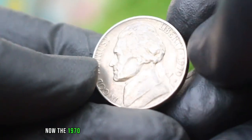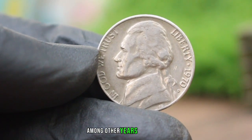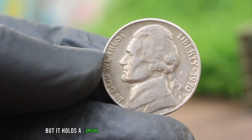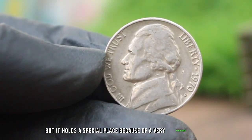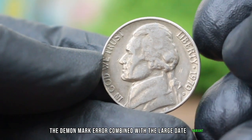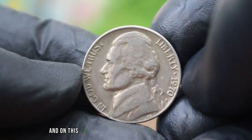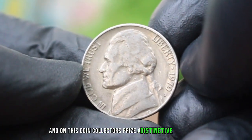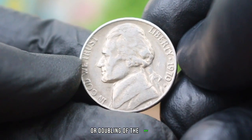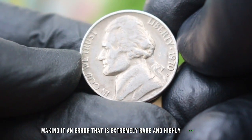Now, the 1970 Jefferson nickel might not immediately stand out among other years in the series, but it holds a special place because of a very particular error: the D mint mark error combined with the large date variant. The D mint mark represents the Denver Mint, and on this coin, collectors prize a distinctive misplacement or doubling of the mint mark, making it an error that is extremely rare and highly sought after.